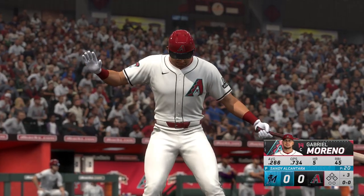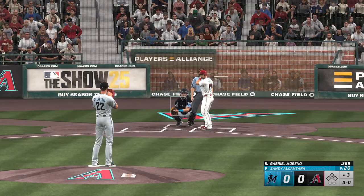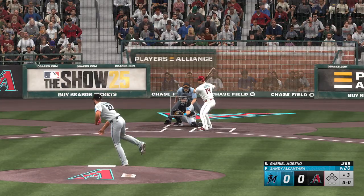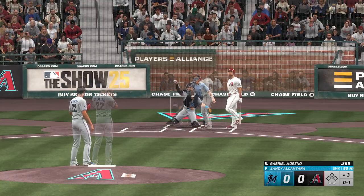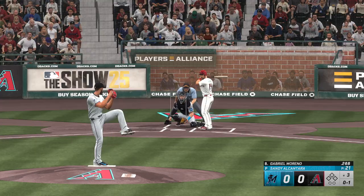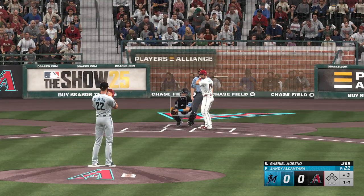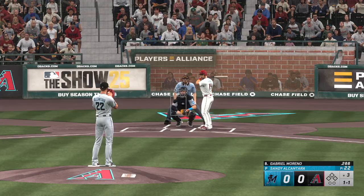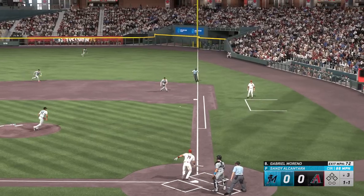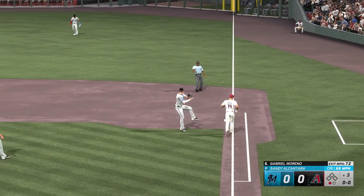Back here at Chase Field. And now the catcher comes up to him. Gabriel Moreno. That one finds the zone. Strike 1. That's a ball. Hit on the ground to the right side. He'll do it himself. He's out. 1 up, 1 down.